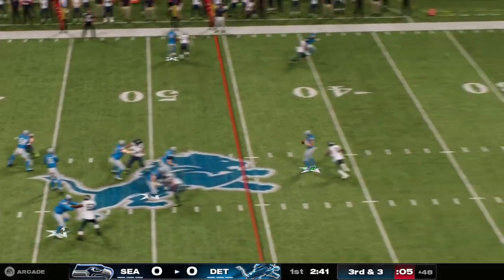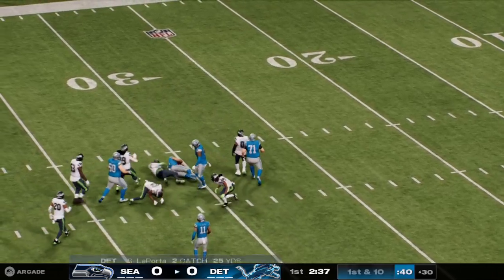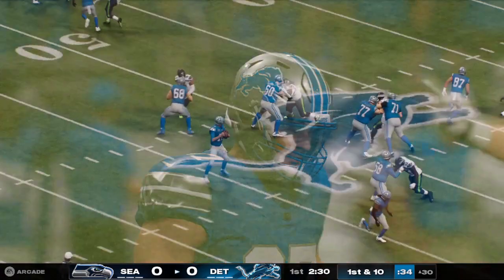Out of the shotgun, it's Goff. He's got his tight end. That's Laporta. They gain 18 yards on that one. Good for a Lions 1st down.